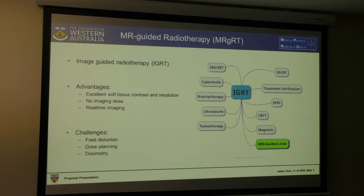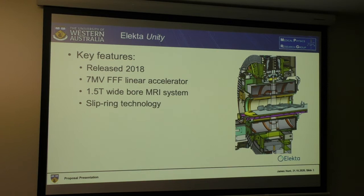So the Elekta Unity in particular was released in 2018. It's a 7 MV flattening filter-free linear accelerator coupled with a 1.5 Tesla wide-bore MRI system. A lot of MR Linacs before this used a much lower magnetic field. There's quite a few at 0.35 and 0.85 Tesla, I think. Whereas this one's much higher, so it can have a much higher image quality. And it utilizes a slip ring technology, so the Linac can move a full 360 degrees around the patient and it can just keep going. It's not bound to go back again, if that makes sense.